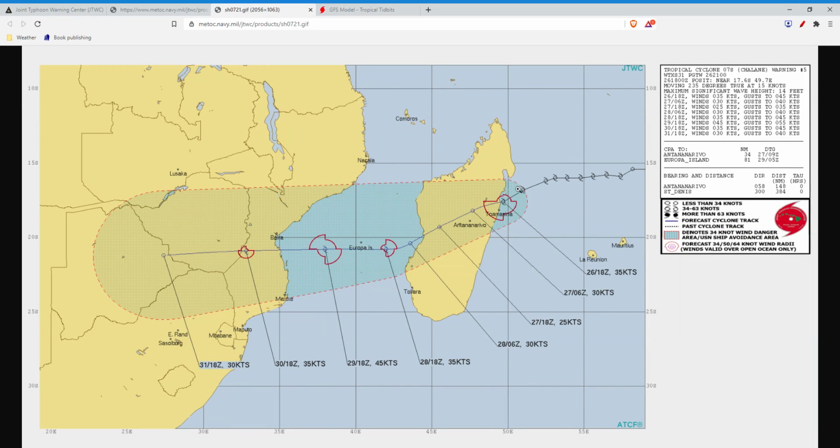But so we see it's tropical storm, and then we see that it gets all the way down into a tropical depression, and then we see that it strengthens and makes a landfall in Mozambique.